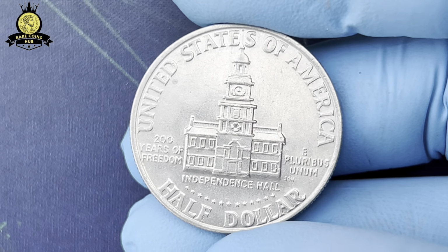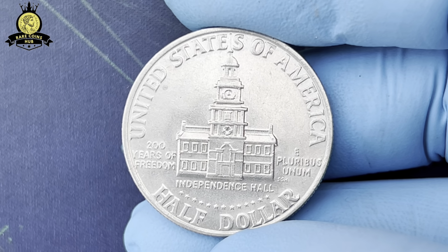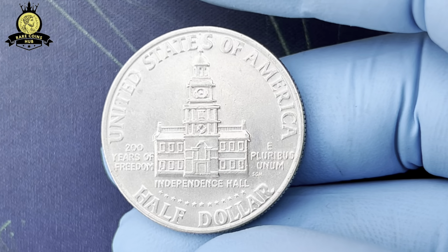And yet, as with so many pieces of history, its true value wouldn't be fully recognized until decades later, when collectors began to uncover secrets buried in the mintage, the metals, and the mint marks.